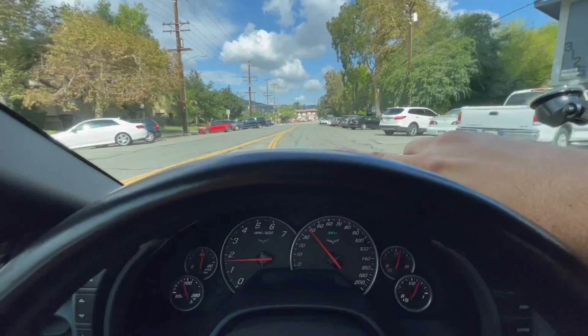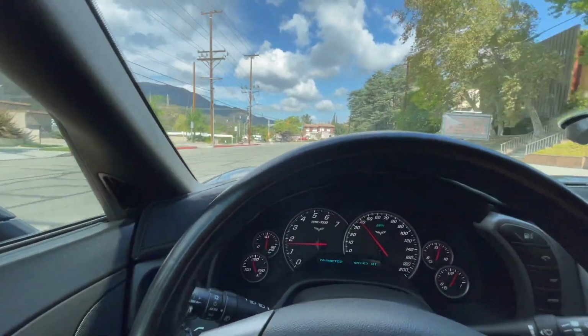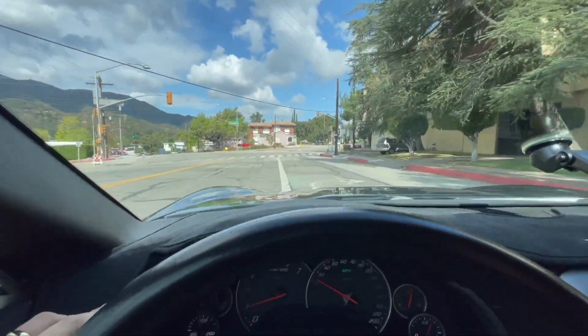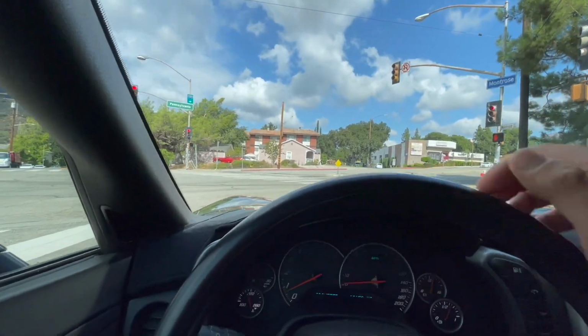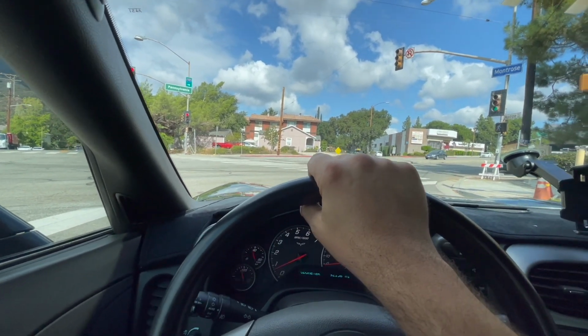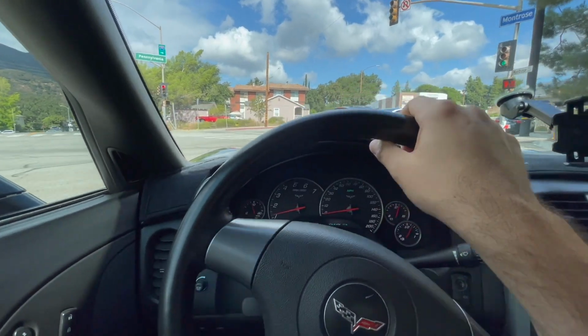Here you can see the heads-up display, and I don't know why it's in race mode or track mode, whatever. Yeah, I like that better. It has several different modes. Got a nice soft clutch. Like soft meaning it's not impossible to press down.